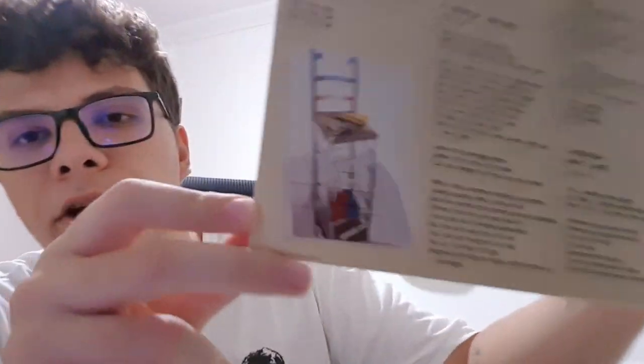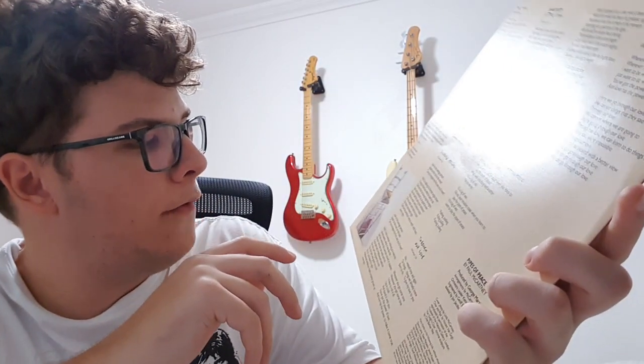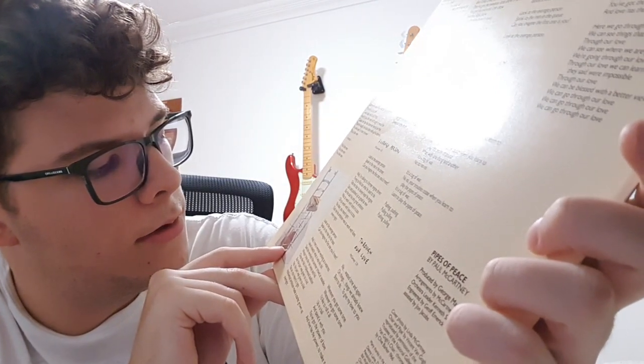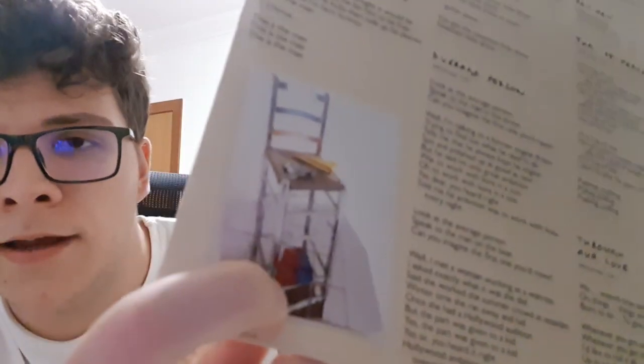We have this lyric sheet here. This is a picture of the album cover, and I had never noticed this little Tug of War thing here, and this is a Van Gogh, I believe. Don't know if that was the inspiration. Here we have the record in itself.